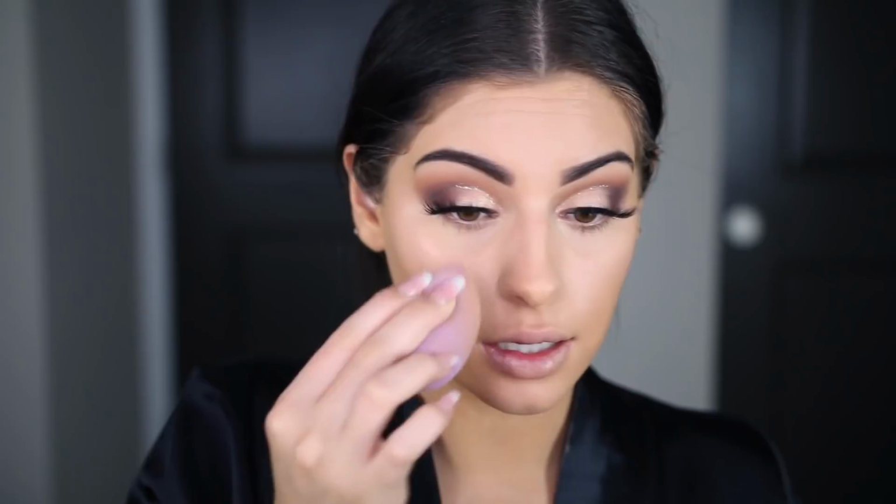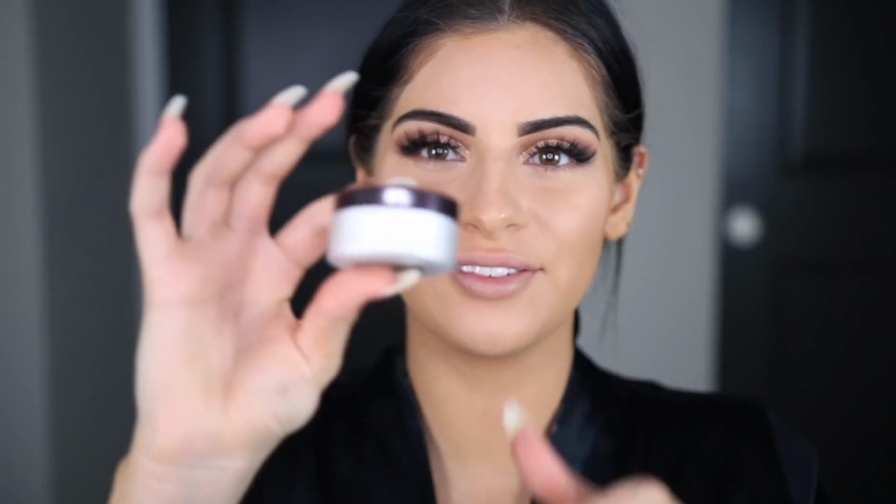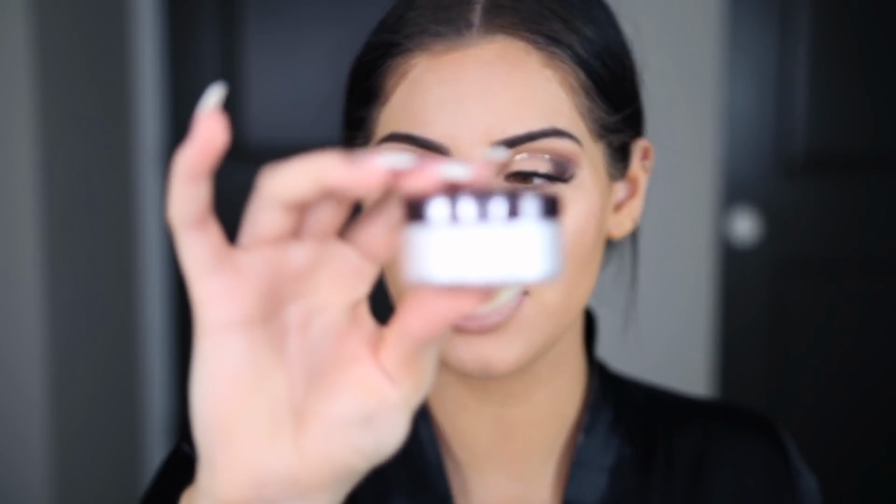I really do like this concealer so far. I feel like it really blended into my skin, and I really like the finish of it. But I also got from Laura Mercier their Secret Brightening Eye Powder. So it's just like a mini version of the translucent powder, but this one's specifically for your eyes and gives a brightening effect.